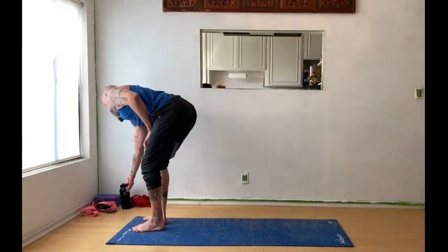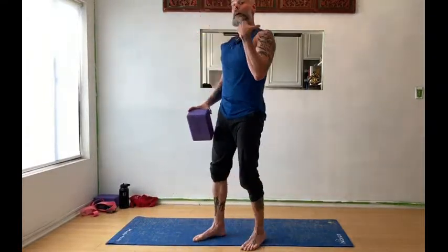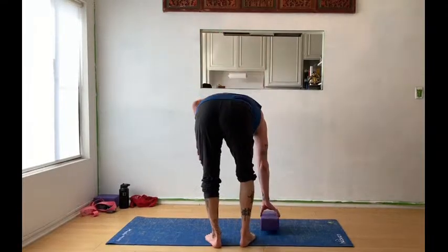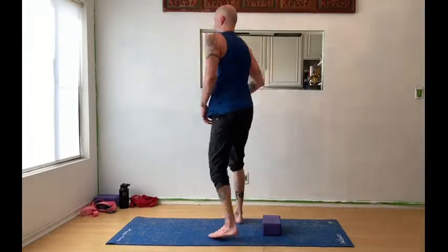So this is the thing that we need our block for if you need it. You may not. If you can sit all the way to the ground but come back up without it, awesome. Okay, I'm going to place it near the back of my mat. We're going to do 5 rounds since we've been doing 5, and then 1 more flow, and then we'll break down flying crow. Okay? All right, you can't answer, so yes, we'll say yes.